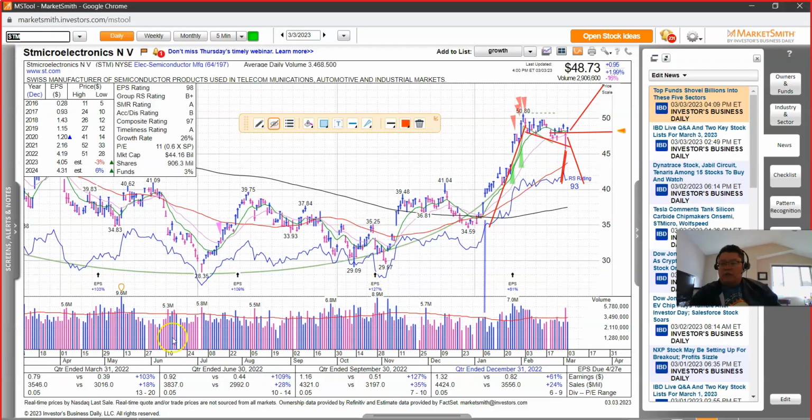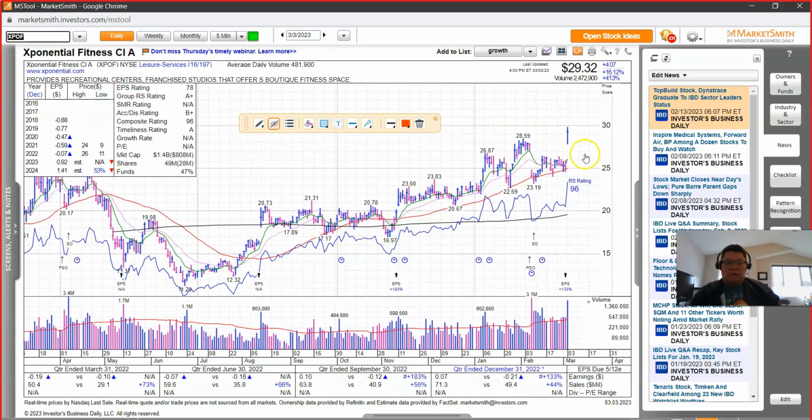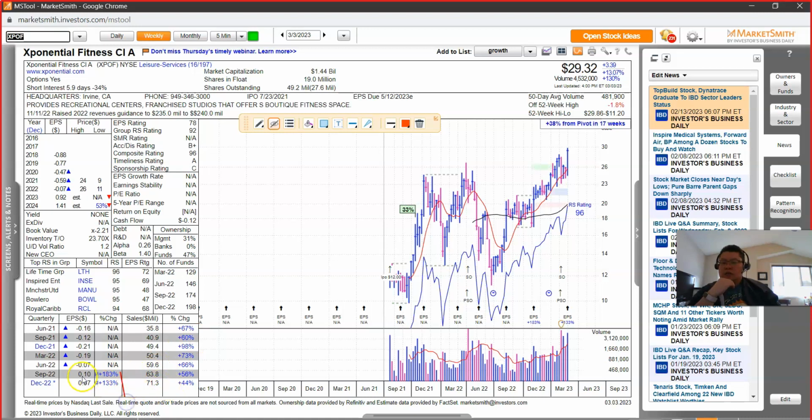XPOF, this one reported earnings strong on I think Friday. So again, this is kind of like a short base. Earnings came out. Leisure service, Exponential Fitness. So in the retail world, consumer discretionary. These are again turnaround numbers. Look at the consistent sales, keep growing, right? The sales consistently growing. So that's a good number. Those are really good numbers. Wow, this is already making new highs. Yeah, this is new on my screen, so something to pay attention to.